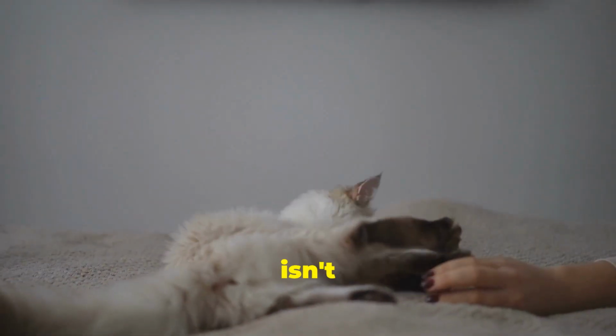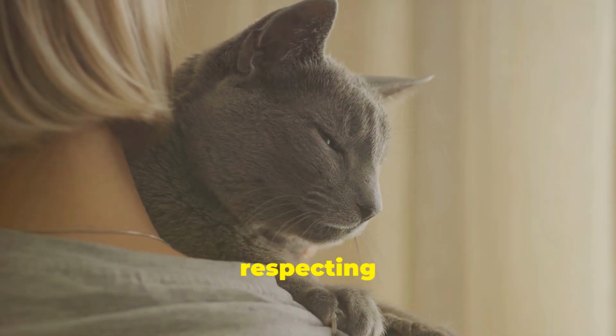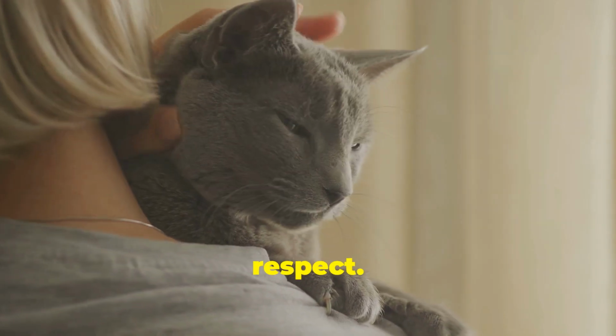Knowing these signs isn't just about having more fun with your cat. It's about understanding their needs, respecting their boundaries, and building a bond built on trust and mutual respect. Let's get started.